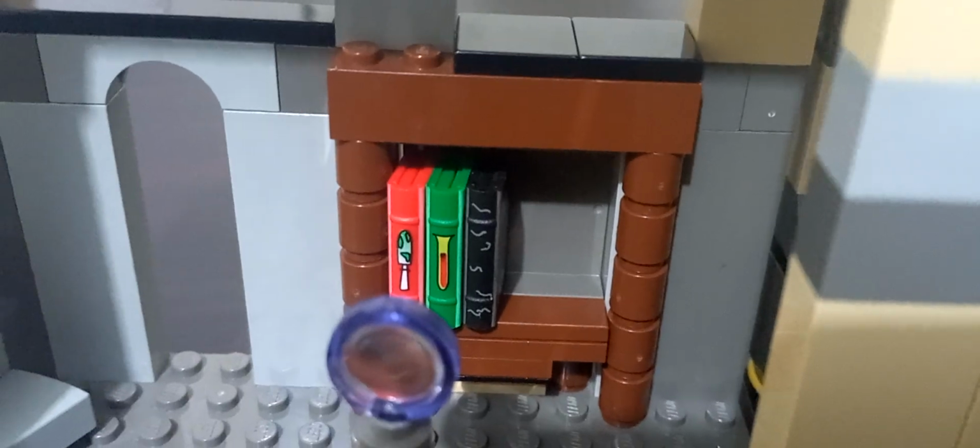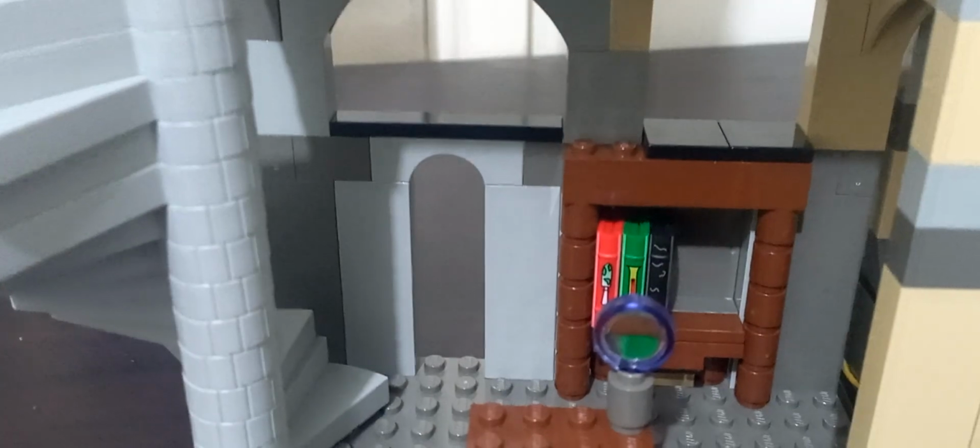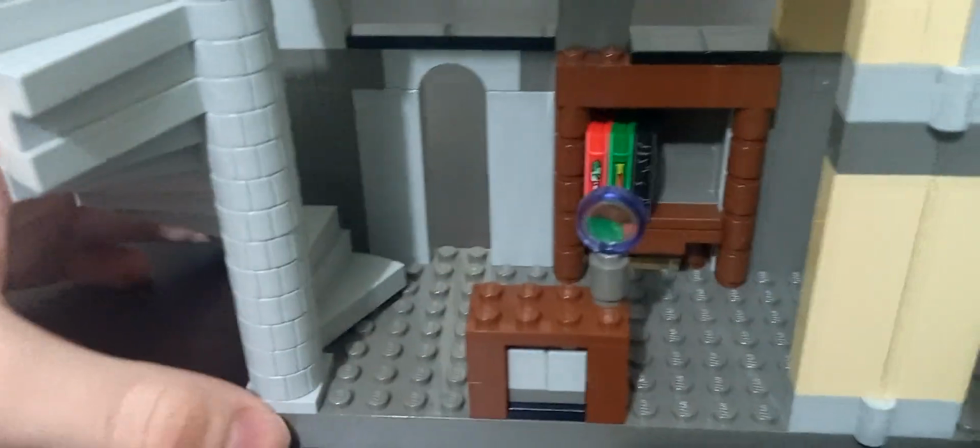And you can just put them back in. And if you look at the shelf, there is room that you can put in some more books. But I don't think most people do that. But if you want to, you can. It's an option. And here's this grand staircase, or maybe it's just the one in the Gryffindor common room.